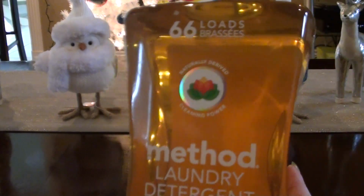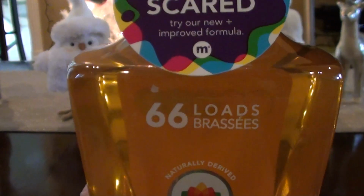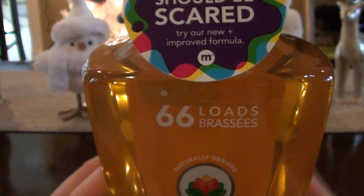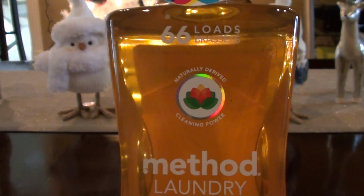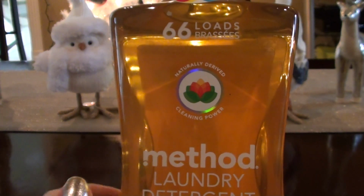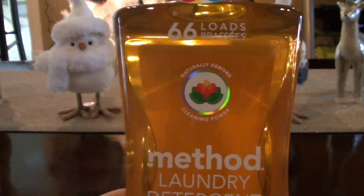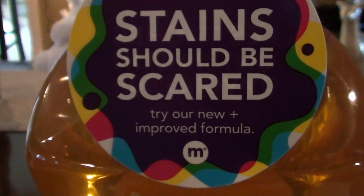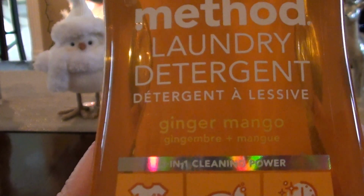So the first thing I got is this Method laundry detergent in the ginger mango scent. I have been dying to try some of this. It's a little bit pricey, but I'm gonna see. Actually, I don't know how much pricier it is than the stuff I'm using now. I use the Gain, I can't think of the scent right now, but I'm gonna compare prices and size and see how this works for me. I like how it says up there, stains should be scared. But I really like the idea of having more of a natural scent with the ginger mango. So that's the first thing I got.